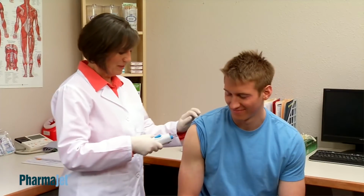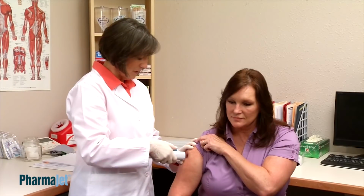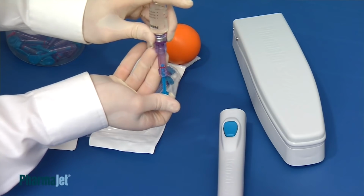Using a needle to administer vaccines in a busy pharmacy can be a challenge. I've been stuck by a needle, and not only does it hurt, but then there's the process of follow-up and having to get tested and worrying about any health concerns. I load the syringe, I tell the patient they're gonna hear a little click, and then it's over.